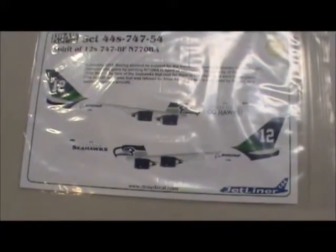And then I got the two decal sets for when they won the playoffs. That's basically Boeing's demo livery cargo aircraft, and they painted it after the playoffs, and it's kind of a hot deal.